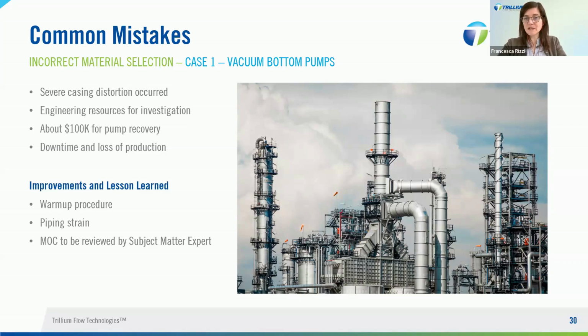And at the material selection point, rely on customer, user and equipment manufacturer subject matter experts to review the material of construction and to drop the possibility of single errors. Remarking that there is no best material from the outset, let's see two additional cases.